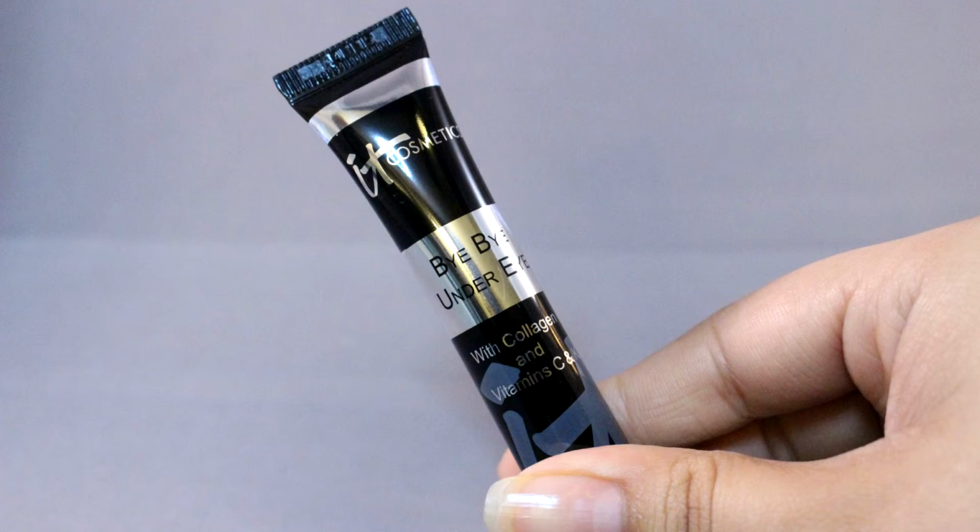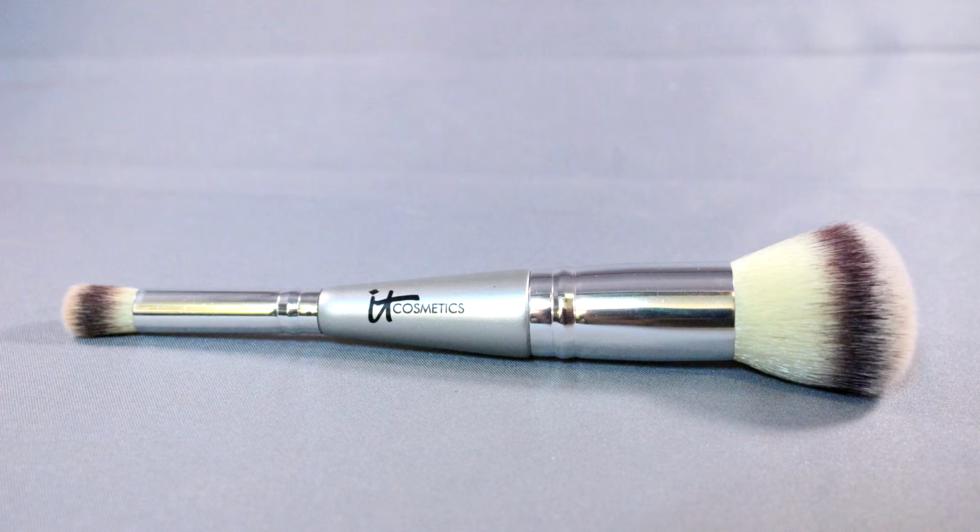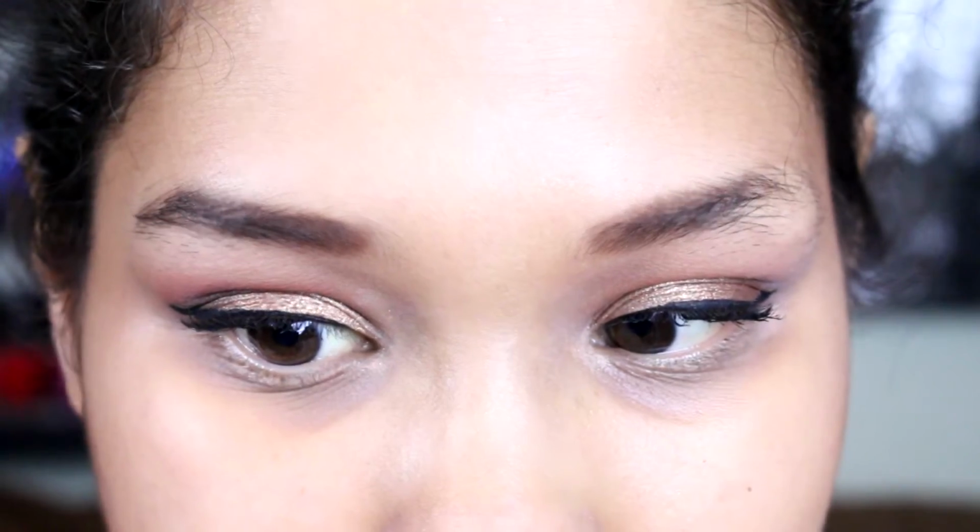I'm gonna start off by testing the IT Cosmetics Bye Bye Under Eye Full Coverage Waterproof Concealer in the color tan. And then I'm going to open up the Celebration foundation and use the mirror so I can see myself. I love that it comes sealed, that way you know it's sanitary and brand new. So with this concealer, a little bit goes a long way. I'm going to go ahead and take the Heavenly Luxe Complexion Perfection brush. I like to squeeze a little bit out.